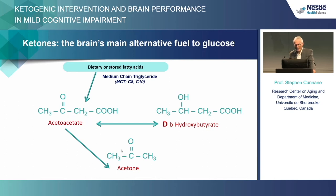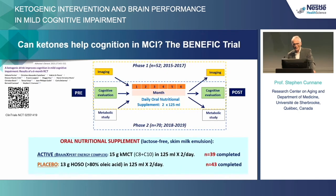And in people on a ketogenic diet, you can measure breath acetone as a measure of ketone status. So the trial that we did, we've called the Benefic trial. It was published, and I don't think there's any more data that's going to come out of it, but it was first published in 2020, 21, and 22. We had further reports.